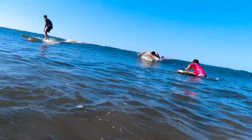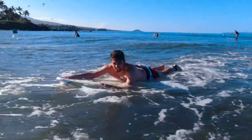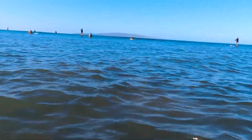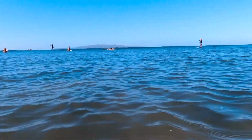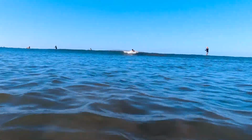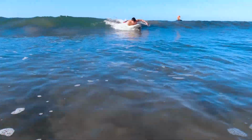You got it, go, go, go, go, go! Hard. I quickly learned surfing is a workout in itself. Not only do you have to paddle all the way out to the waves you want, but you also have to paddle to match the speed of the wave you're trying to catch. There you go, go, go! You got it!